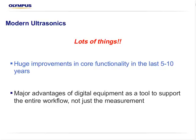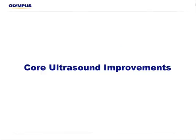And there are some very significant advantages of the digital equipment that's in the market today that support not only the ultrasonic and the acoustic inspection of materials, but also the entire workflow surrounding an inspection. So it's not just the measurement. These are some of the things that we'll highlight through the webinar today. We won't get into things that are very niche market, small focus. We want to look at really broad topics and, again, core functional improvements that have been made to this technology. So we'll start with core ultrasound, and here we're looking at pulsar and receiver technology within mainly flaw detectors, and also conventional UT thickness gauges.